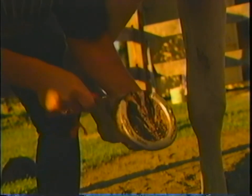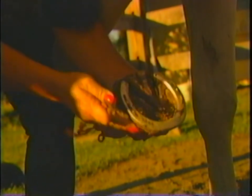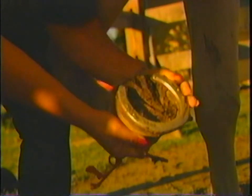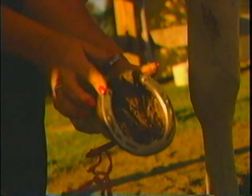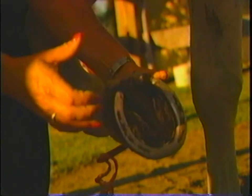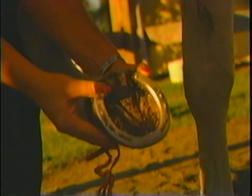This is a good opportunity for you to take a good look at the shoes to make sure that there's no nails working their way loose. Run your hand around it. And also you want to see how the shoe's sitting on the foot. Oftentimes the shoes will move if they're loose, and they can hurt the bulbs of their heel with the shoe.